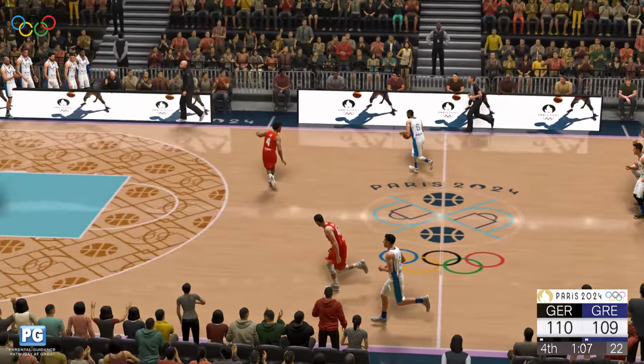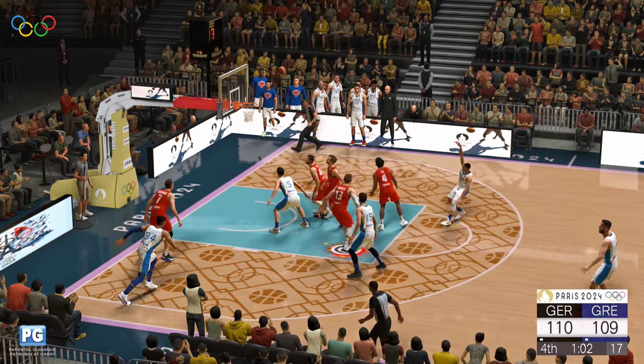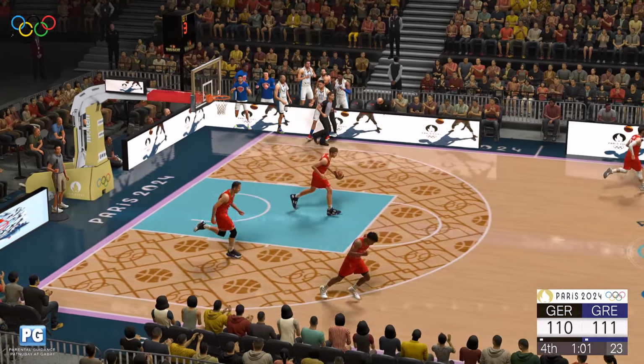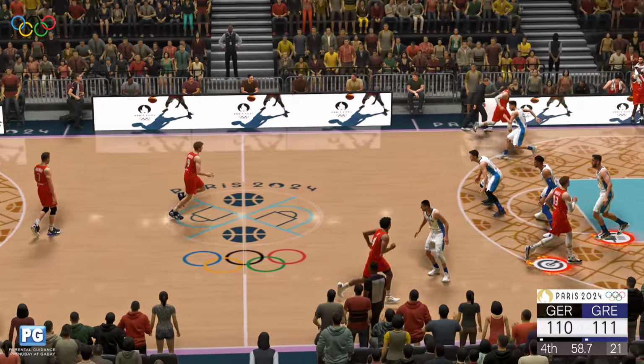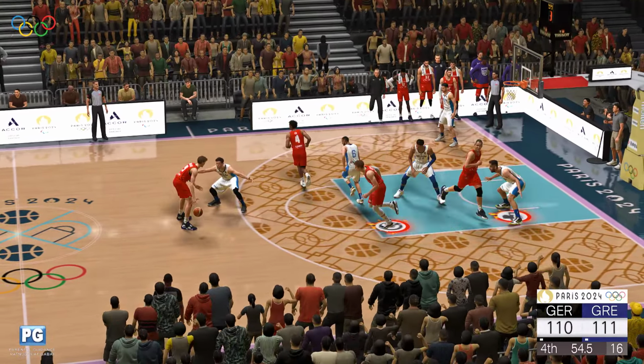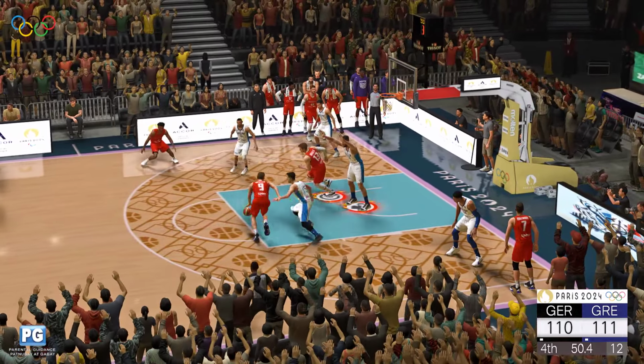Now, here's Wagner. Defense is right there. Misses the layup. To take the lead. And good, he nails it. Draws a move into the fourth. It's been an even game. Guys, teams have exchanged the lead five times thus far. There's 53 seconds left to play here in the fourth.